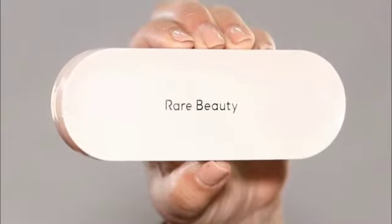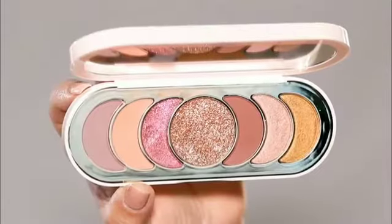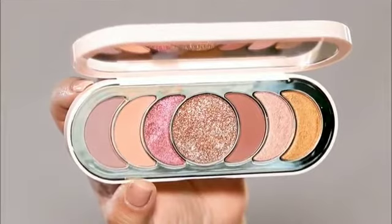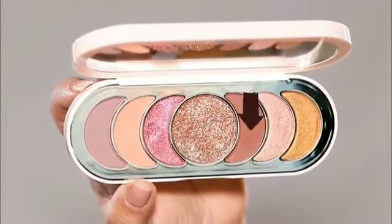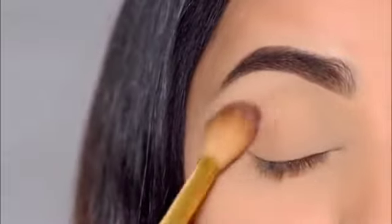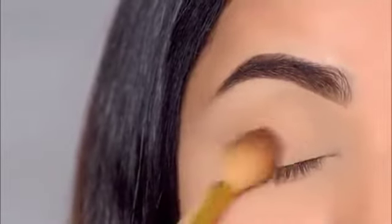And the palette that I'm going to be using is the Discovery Eyeshadow palette by Rare Beauty. It's got a pressed glitter as well as eyeshadows. I'm going to be using this brown eyeshadow and just applying it all over my lid, and I'm going to focus mostly in the outer corner and the crease. So that'll define my lid and give some shape and structure.